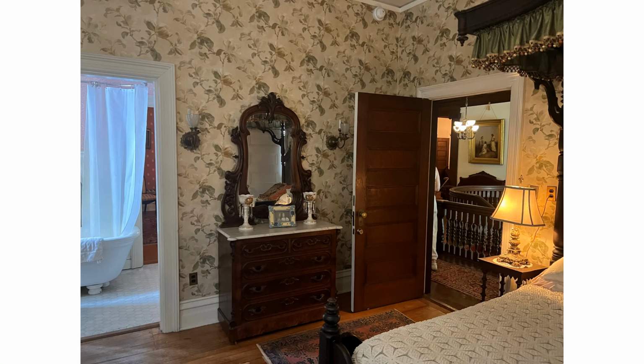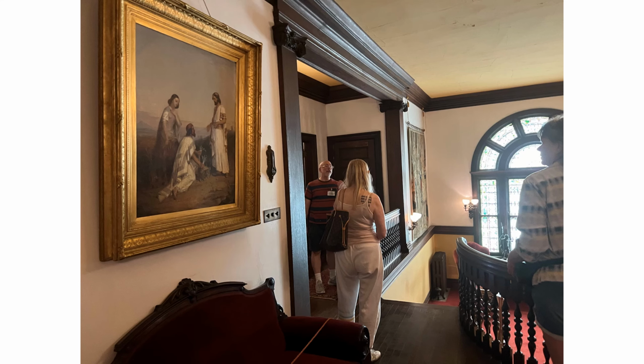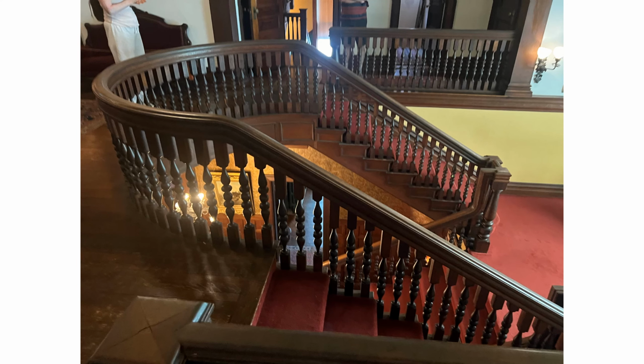It was designed that way to promote circulation through the house, air circulation, because in the summer it can get very hot and humid in this area of the country. And this is another view looking back into two different bedrooms from the central hallway. And there are beautiful paintings on the walls, beautiful picture on the left. And this is just the highlight of the whole house.